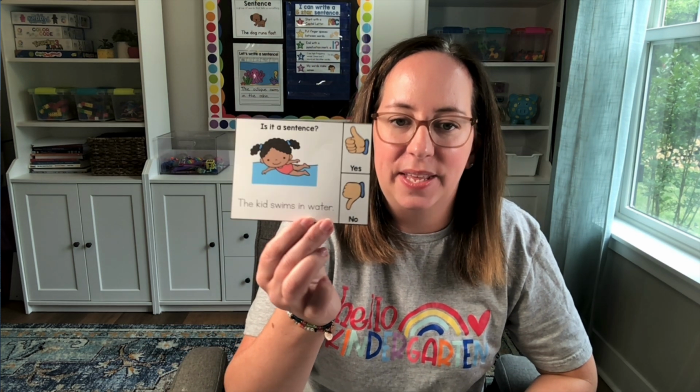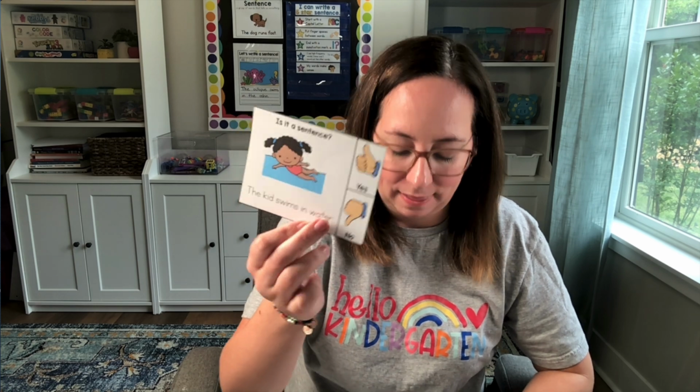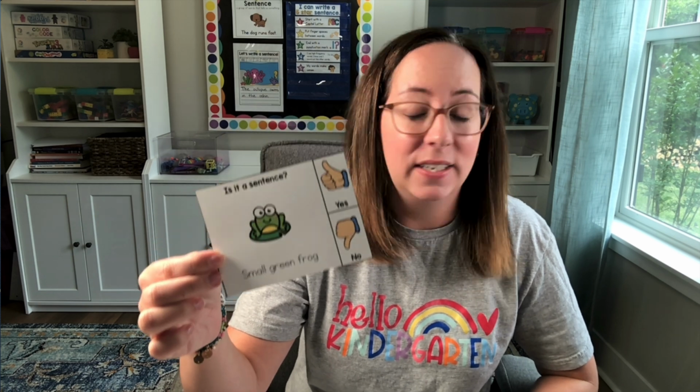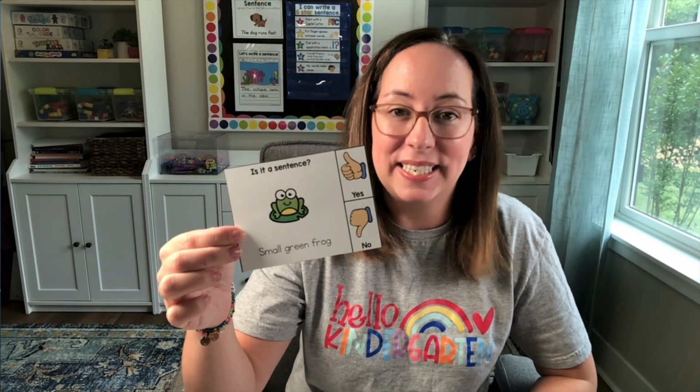I have a couple of task cards. Some of them are just, is it a sentence? So they would say yes or no. And we did our best to use CVC and decodable words in these sentences so they can figure it out. So like small green frog tells what it is, but it doesn't tell what it's doing. So there's no telling part. That's not a sentence, right?